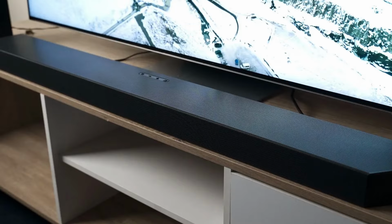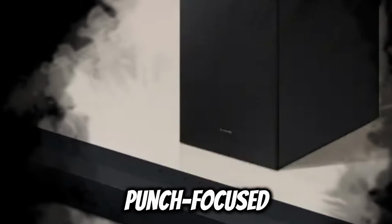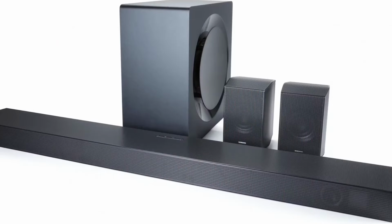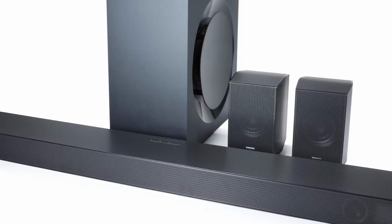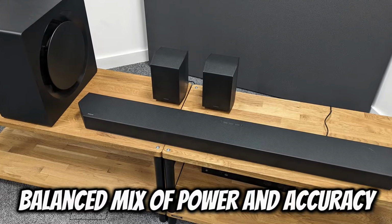Then there's the subwoofer. Samsung upgraded the tuning for 2026, making bass feel tighter, more controlled, and more punch-focused instead of bloated. Explosions hit hard without muddying the mids. Gunshots have precise weight. And music playback benefits massively from this cleaner low end. It's not room-shaking like the flagship Q990D, but for mid-size rooms, it delivers a balanced mix of power and accuracy that feels premium. But here's the twist.